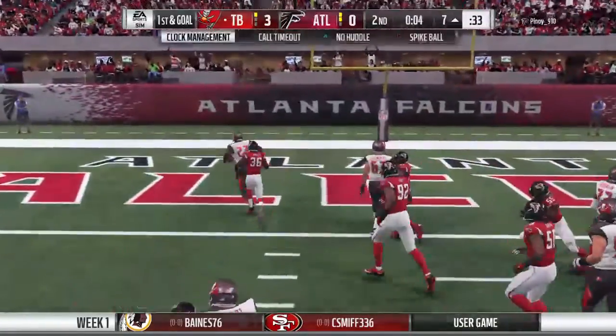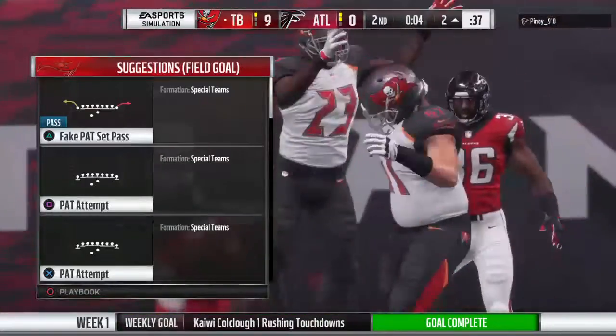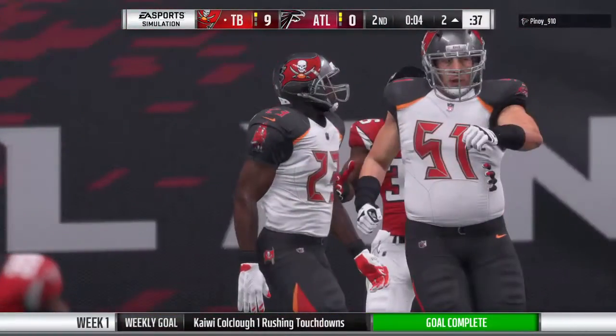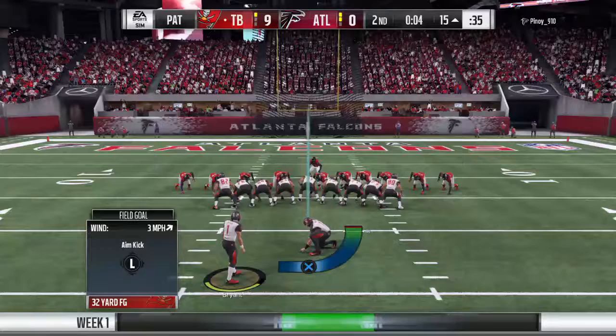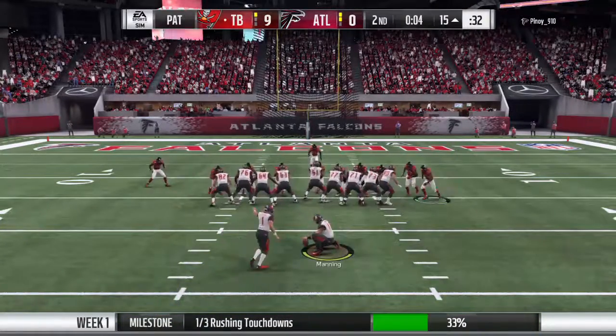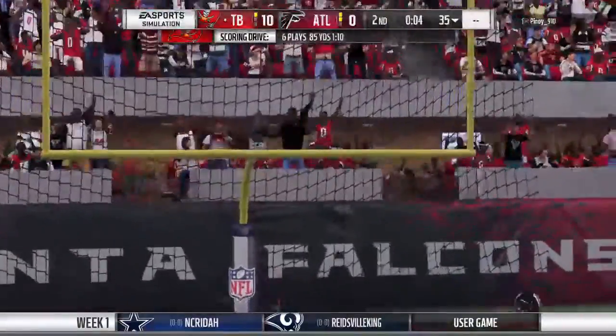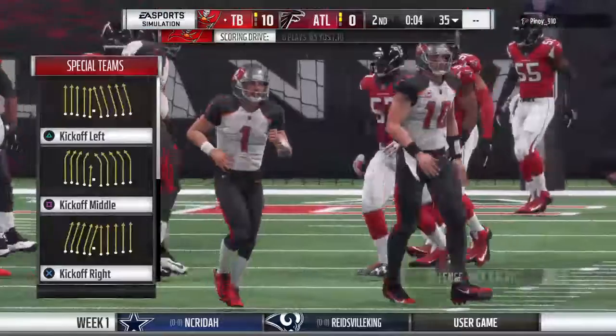And he'll give it here to his running back. And he's into the end zone for a Tampa Bay touchdown. A great effort there with his first career touchdown in his first career game. And the Bucs are going to add on to their lead. It's up and good, and that'll increase their lead to 10-zip.